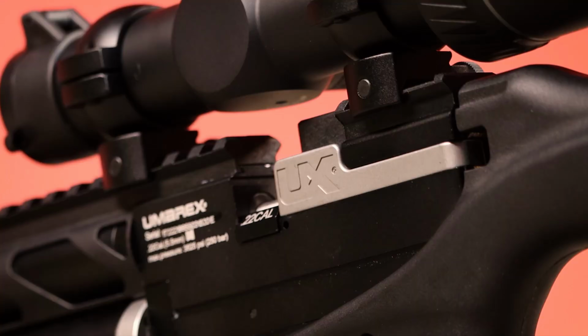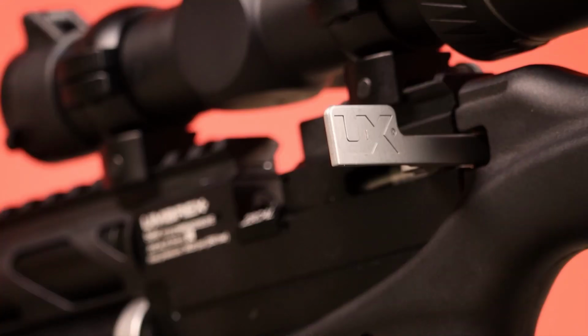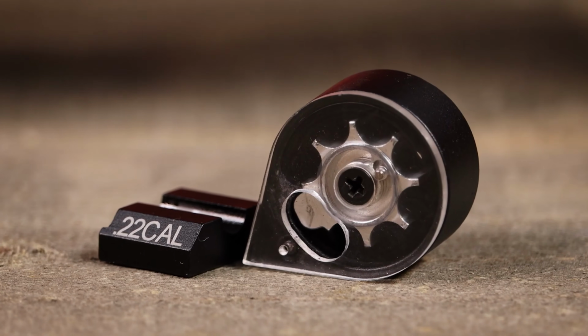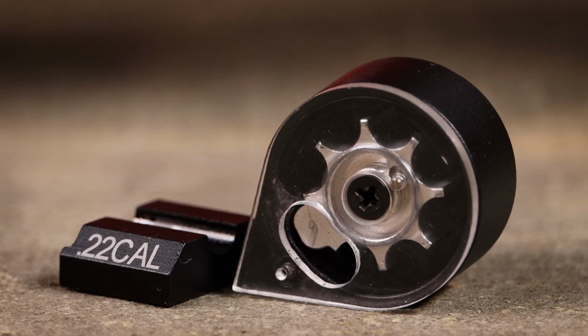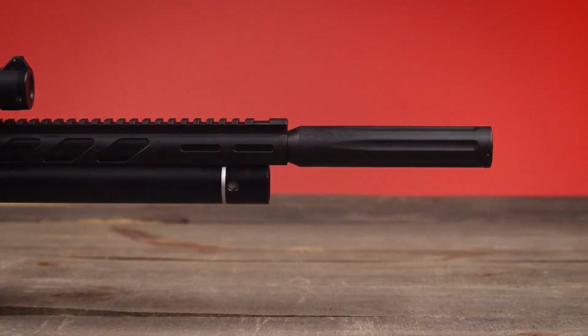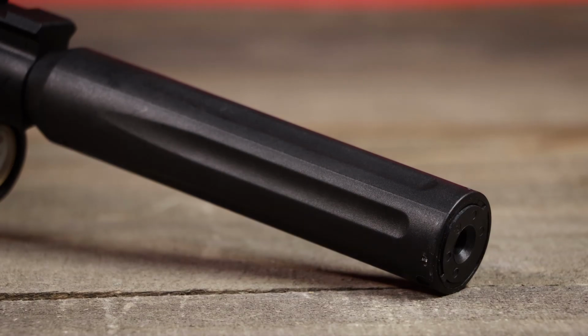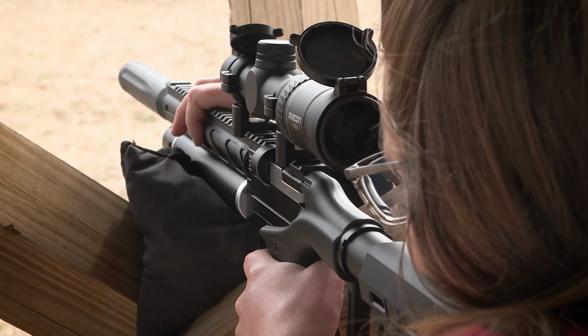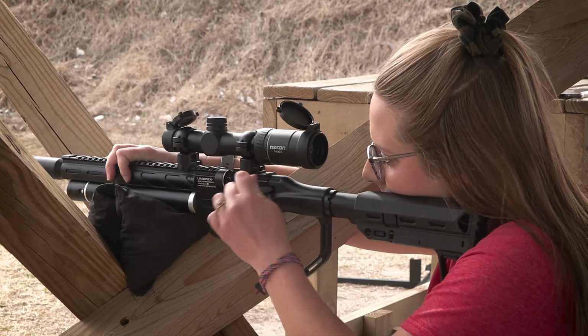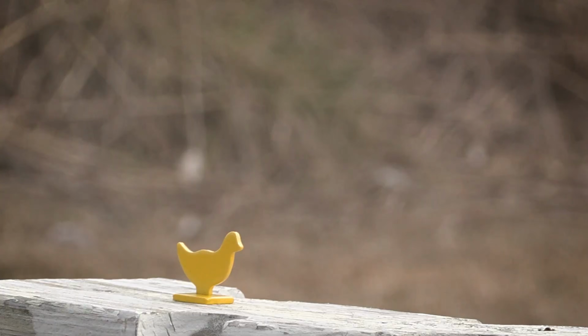What impressed me most about the Notos is how it merges modern convenience with classic airgun character. The pistol grip fits my hand like it was custom molded, and after hours of shooting, I didn't feel any of the usual fatigue. The built-in suppressor actually does its job. My sound meter picked it up just a few decibels above a whispered political debate at Thanksgiving.